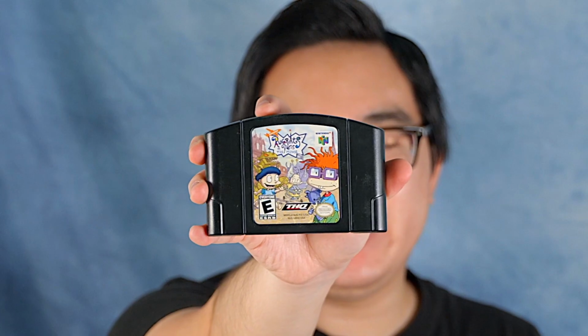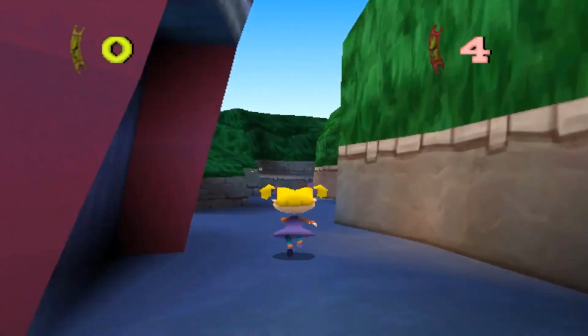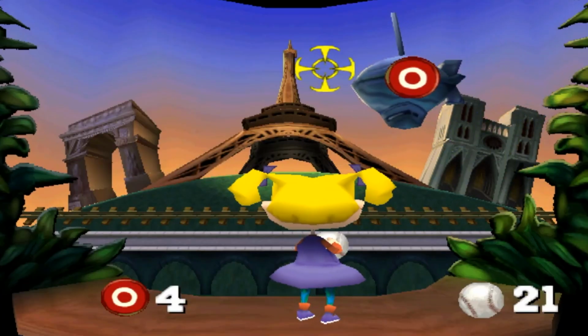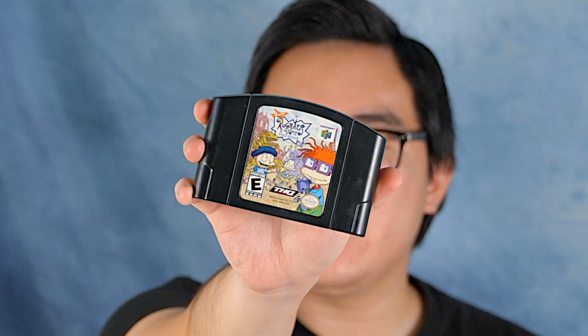Next up, we have Rugrats in Paris, the movie, the game. I think I probably played this game a little bit, I vaguely remember playing some of it. I don't think I played much of it, I definitely don't think I finished it, but I was pretty into Rugrats when I was a kid, and I really like this game because it has a black cartridge. That looks really cool, not gonna lie.